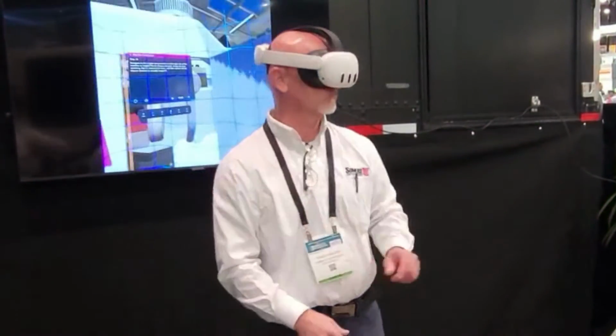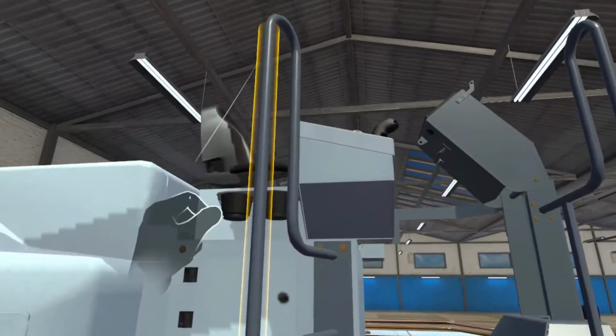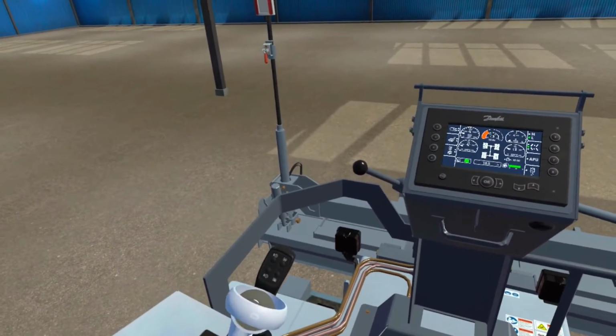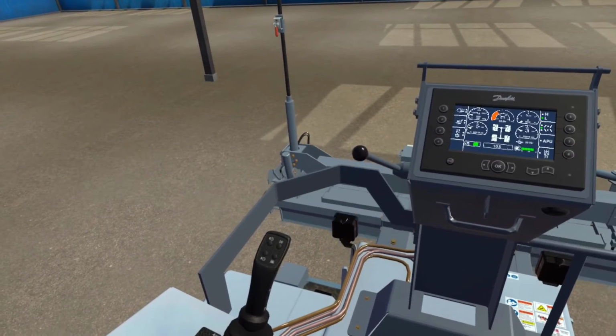Hand tracking and teleportation functionality provided by the MetaQuest platform allow the trainee to move anywhere around the machine. The MetaQuest controllers emulate the cockpit joysticks, adding muscle memory training to the holistic learning experience.